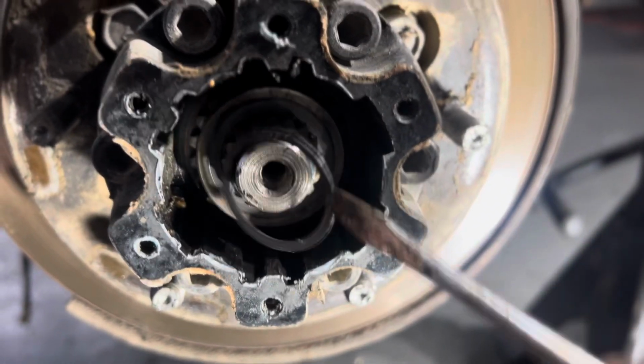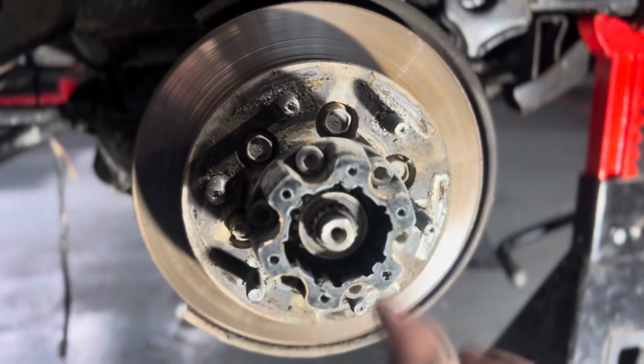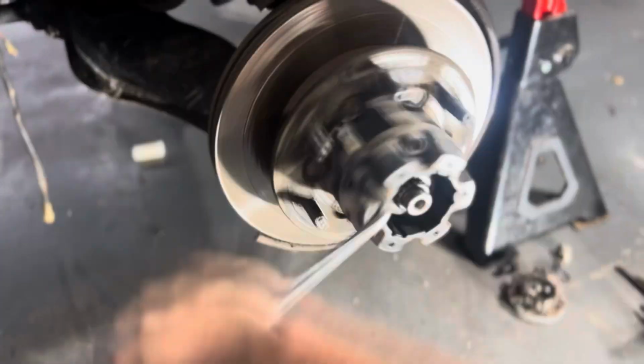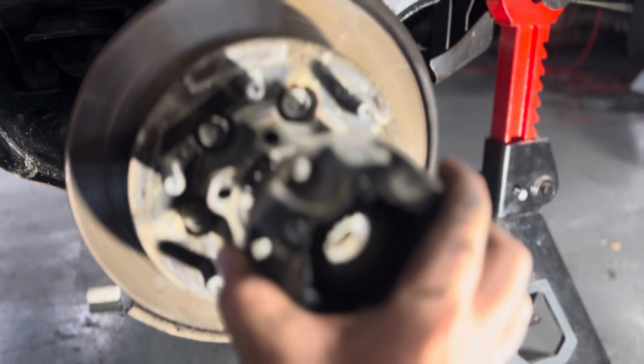So then boom, you just lever her straight off, then you get your circlip and your washer, and for the love of God, don't lose them. Sit them off to the side. So now we'll take all these Allen keys out. We'll be able to slide this inner section of our locking hub off, and that'll give us access to our wheel bearing nuts. So once you've got those bolts out, this will literally just slide off.